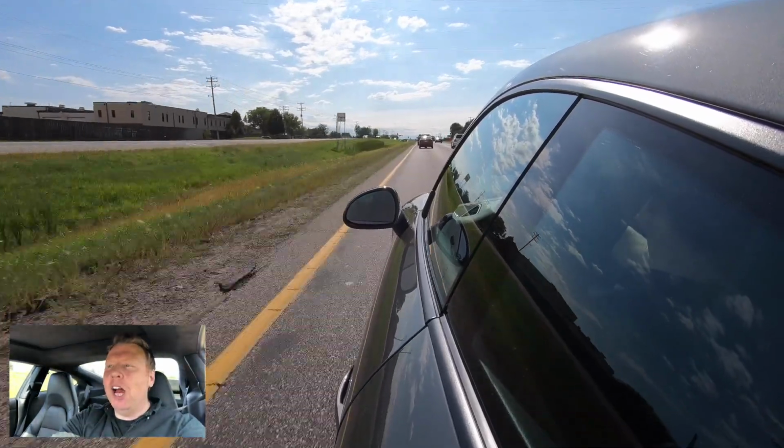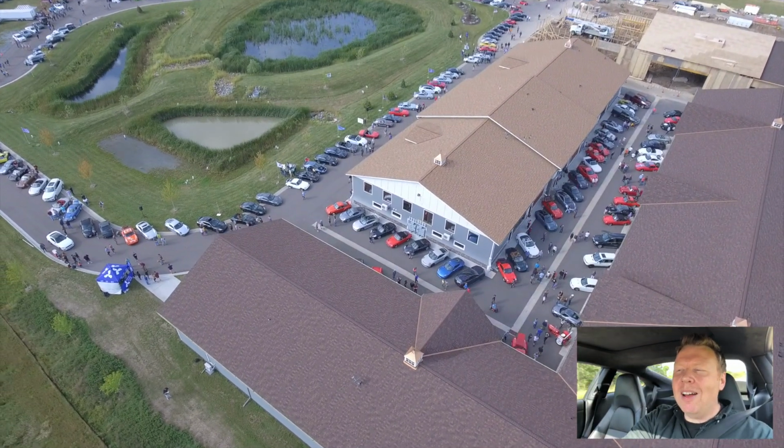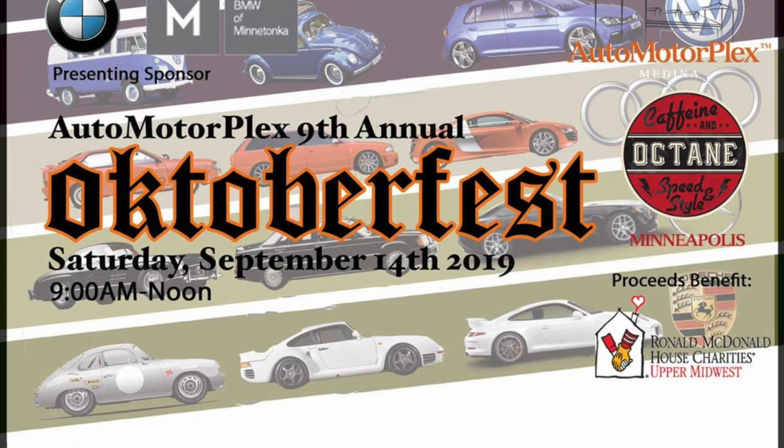This morning I'm driving over to the northwestern side of the Twin Cities, where I'm going to an annual car show that's, I think, just called Oktoberfest. It's at a complex called the AutoMotorPlex, I think it is, in a place called Medina. There's going to be lots of cool cars, so let's go check it out.